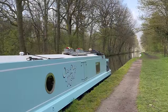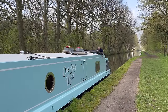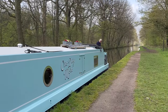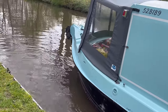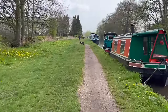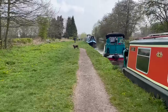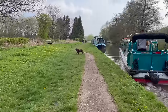So, looks like we're ready to go. I'm just going to give the front end a push out to make it easier, and we'll be off. And I'm going to walk down to the lock and see if it's set for us. There's Dexter, doesn't want to get back on the boat. He can stay off with us. There's Paul doing a bit of drone footage.